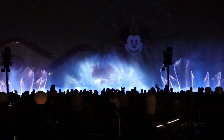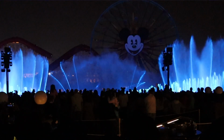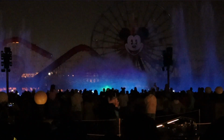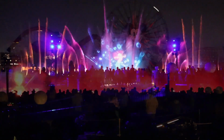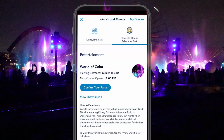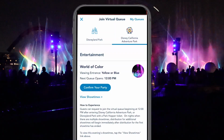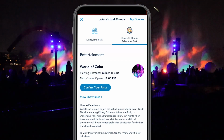To do that, you need to have a valid ticket and theme park reservation for that same day. Make sure you have linked the tickets of everyone in your group or party in the app. That way, you will be able to make sure everyone has access to the show. 15 minutes before the virtual queue opens, you will be able to confirm your party on the app by using the Confirm Your Party button. Since the queue opens up at noon, you can begin doing this at 11:45.